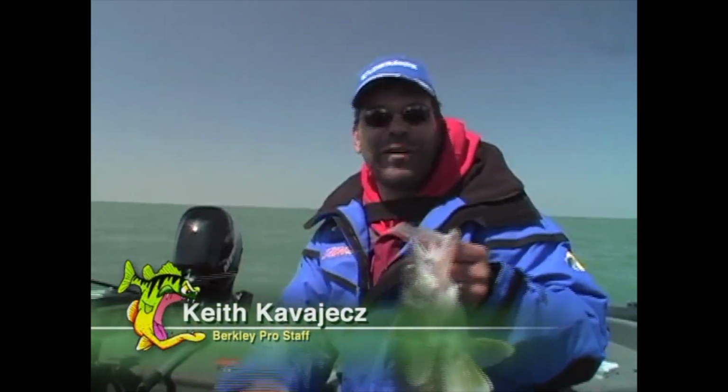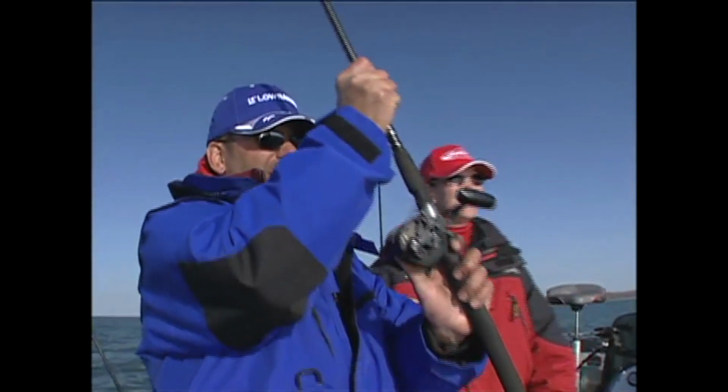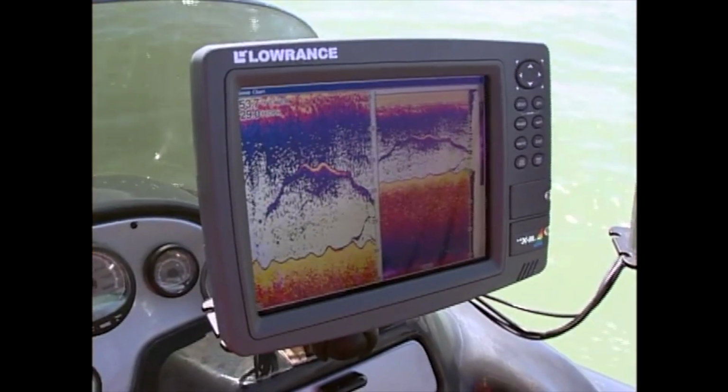Well, now there's a nice Lake Erie walleye. And I tell you what, we've got perfect conditions for fishing these fish out here. We've got water temperatures in the low to mid 50s. We've got fairly clear water out here. We got light winds and we got bright sunshiny days. We're going to be fishing suspended fish with open water spinners.